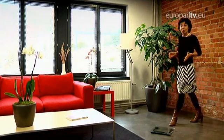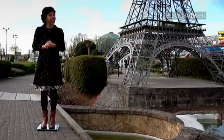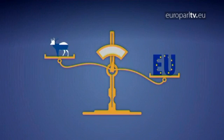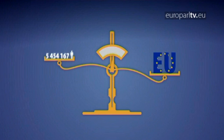When we want to know how much we weigh, all we have to do is step on the scales and look at the result. In contrast, determining the weight a member state has in the EU is not so straightforward. Take Finland, for example. In terms of land mass, it could be seen as pretty sizable. But if you go by its political influence or population, it's much lighter.